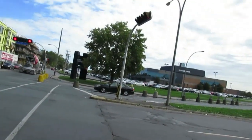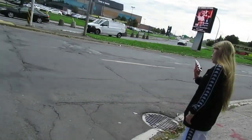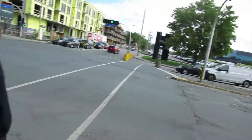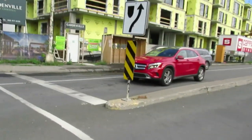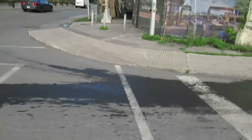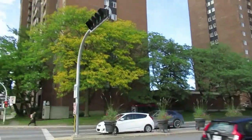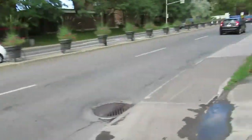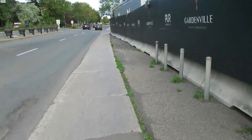Like I said before, the only good thing I like about all the construction everywhere is all that heavy equipment. Well, I guess we'll stop recording a moment, wait for the light. Alright. Well, there's something you don't see too often, a red Mercedes. Those beautiful fall colors are coming out. It ain't warm today. I think it's only like 10 degrees Celsius. About.